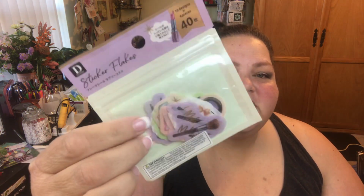I also picked up some of these sticker flakes. I don't know what they are. They're 10 designs, 4 pieces of each, and I don't know if they're actual stickers or if they're just kind of pieces. So I thought we would find out together.